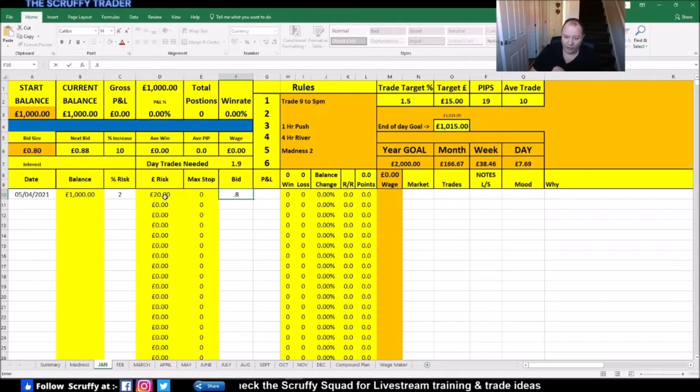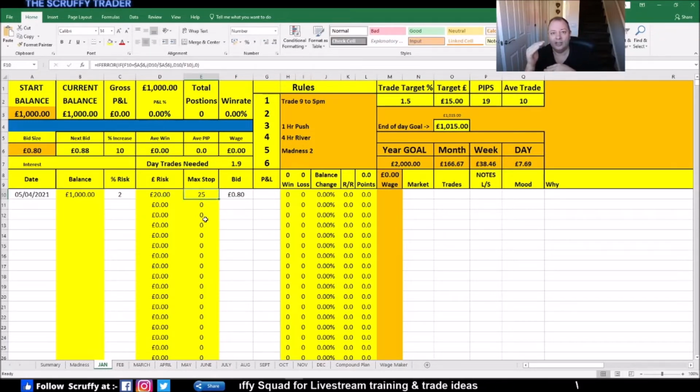And if you put in your bid size here, it'll tell you where your hard stop must be at a maximum. And what you would do at this point is look at your chart and see where your stop needs to be. And if your stop needs to be 50 pips, you know this criteria at the moment is not good enough. You're putting yourself at risk. So you've got one of 2 choices. You either don't take the trade or you adjust your bid size.